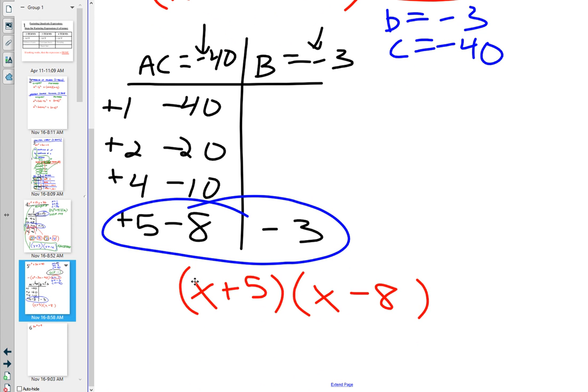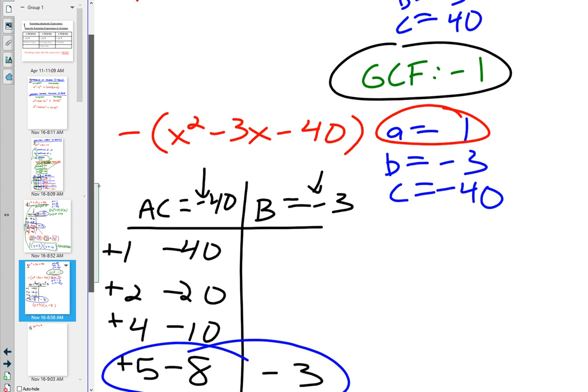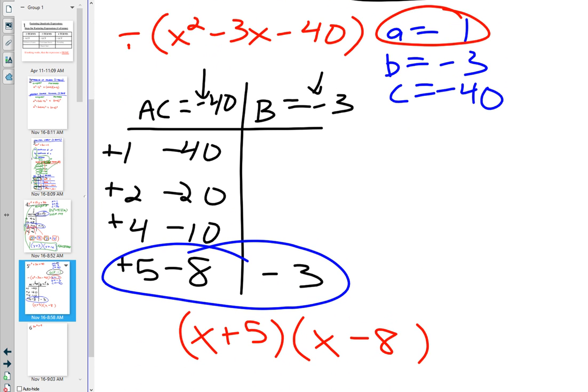But remember that this was only possible because we did that manufacturing. We artificially brought out that negative 1, so we have to account for that. That negative was already on the outside, so it needs to drop down and stay on the outside. Very easy thing to forget.